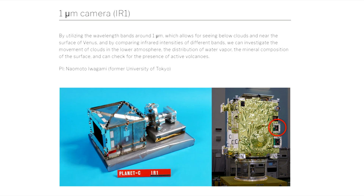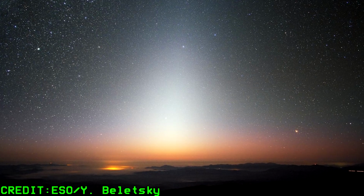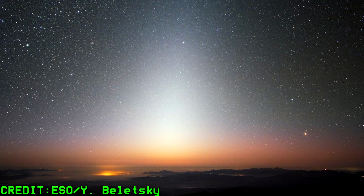The next 2 cameras are the 1 micrometer and 2 micrometer cameras. These both image in infrared and are named IR1 and IR2 respectively. IR1 looks below the clouds into the lower atmosphere to observe the distribution of water vapor, the mineral composition of the surface, and can look for the presence of active volcanoes. The IR2 camera looks at around the same regions IR1 does, but it looks at the makeup and density of the clouds, as well as the lower atmospheric circulation, giving insight into cloud formation. IR2 also observed the zodiacal light, which is sunlight reflecting off the interplanetary dust in our solar system.